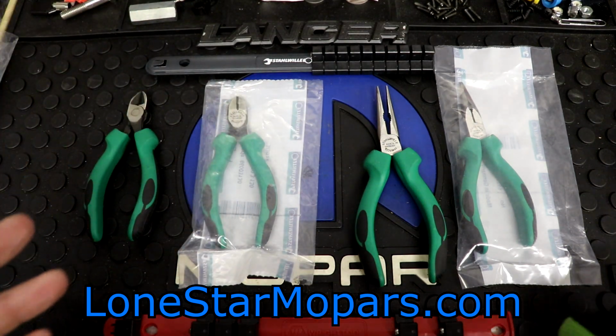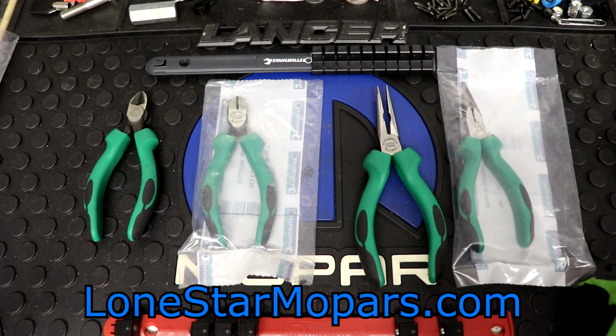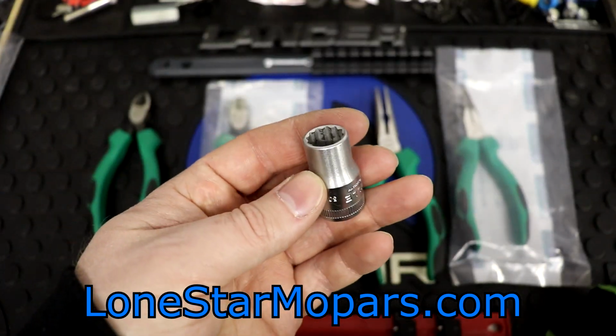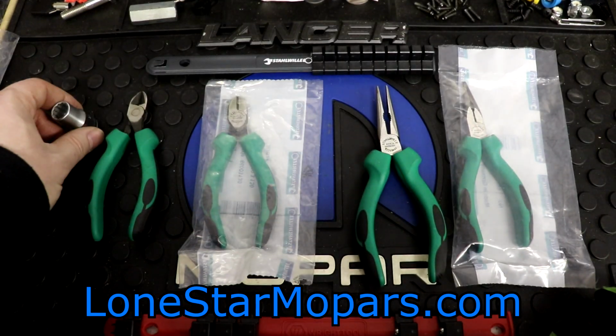What do I have planned with it? Well, Stahlwille's sockets. I love them. In fact, let's come over here. I've got one. And you think, oh, cool, put it on the rail for us. Well, I can't. It's 1/2 inch drive. That'll tie in with something here shortly.